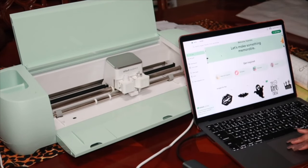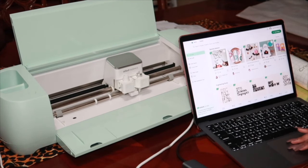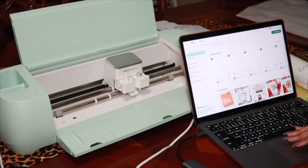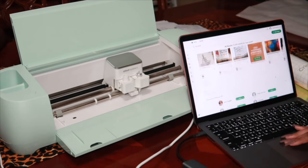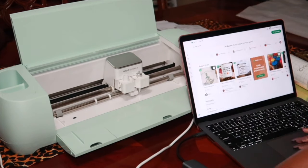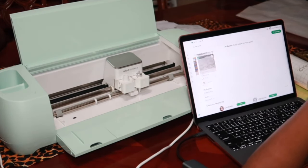I then hopped onto my laptop and went into the Cricut Design Space app, aka the one-stop shop for all your Cricut designs. Whenever I get into Design Space, I usually scroll through to see what they have going on in there and also to get some inspo from other creators to see what they've made and designs they've used. I already had a rough idea of what I wanted to do, but some additional inspo is never a bad idea.